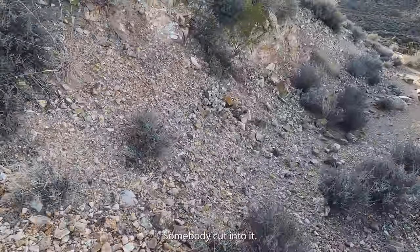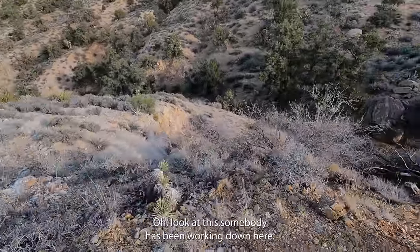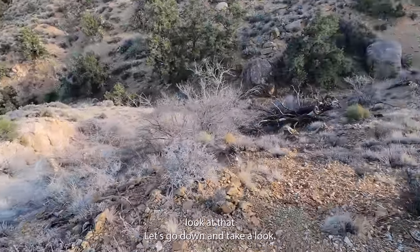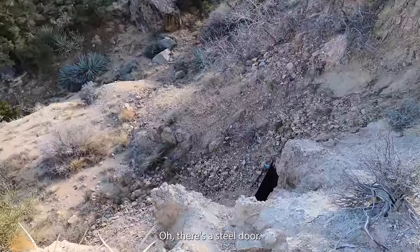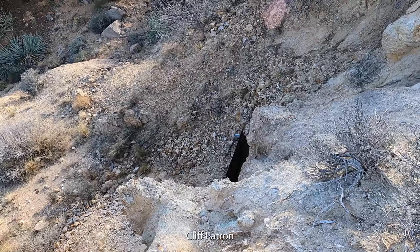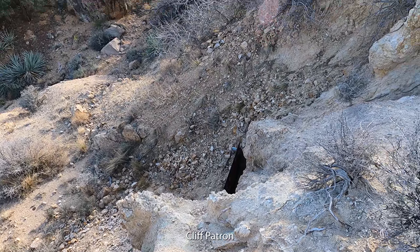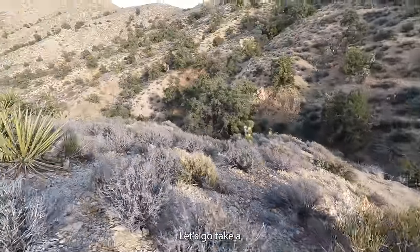Somebody cut into it. Trying to see if there's any gold in there. Oh, look at this. Somebody's been working down here. Look at that. Let's go down and take a look. Oh, there's a steel door. You see it? It says Cliff Patron. Cliff Patron? Let's go take a look.